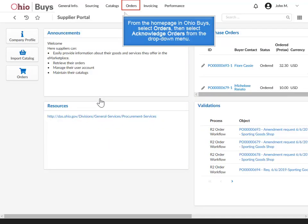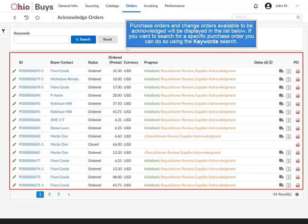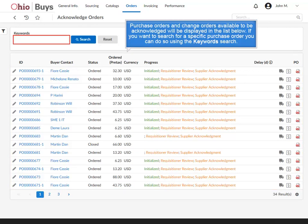From the home page in Ohio Buys, select Orders, then select Acknowledge Orders from the drop-down menu. Purchase orders and change orders available to be acknowledged will be displayed in the list below. If you want to search for a specific purchase order, you can do so using the keywords search.